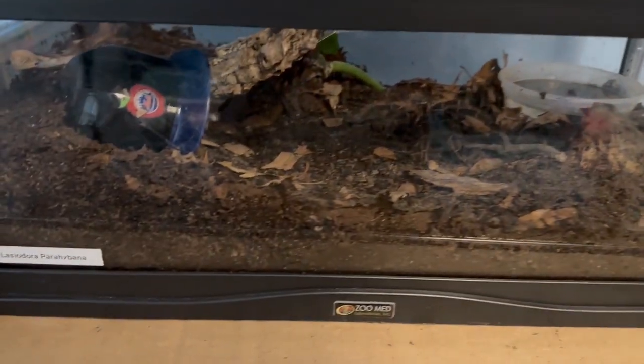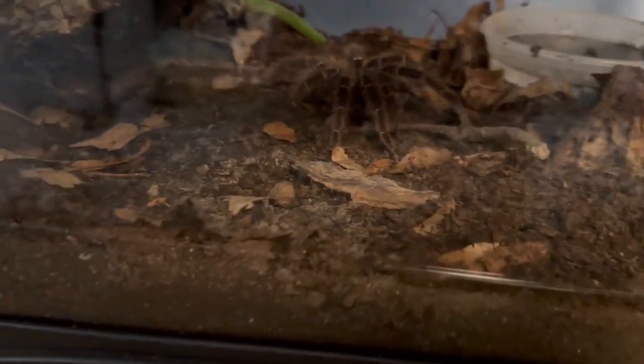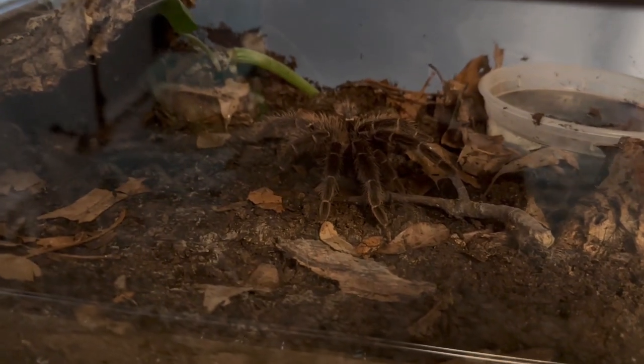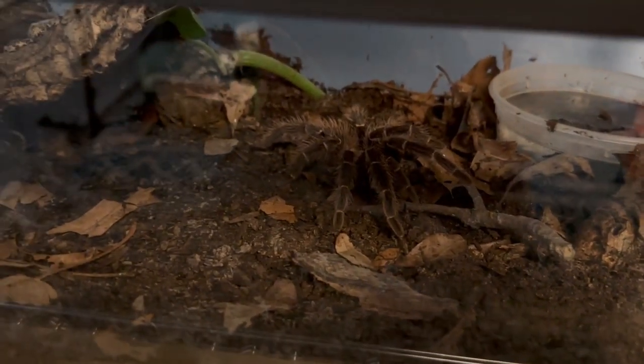Moving a row up, I have a large juvenile. This is a female LP, Lasiodora parahybana. This is actually the first sling I've ever gotten. Raised her up to this. She's about 3 years old now.